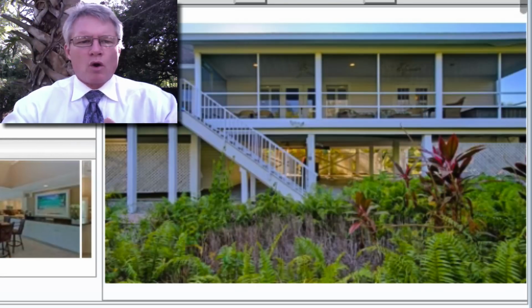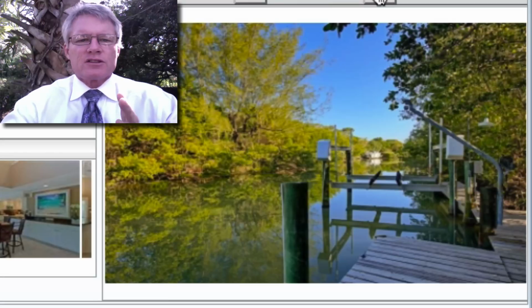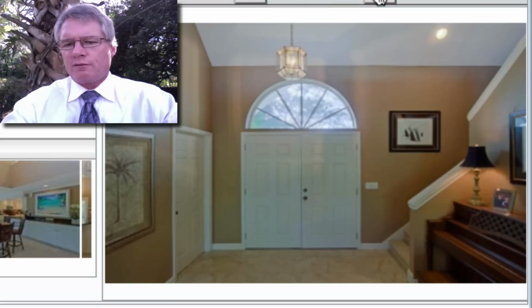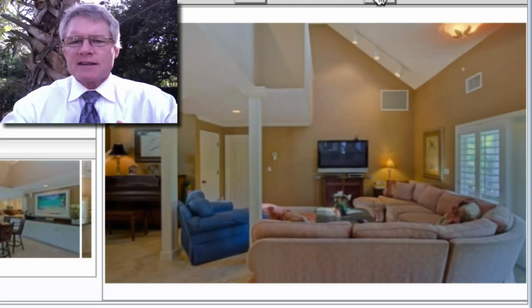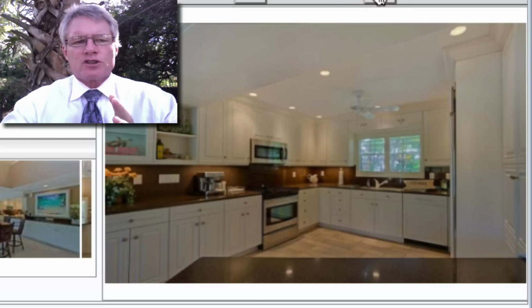Now, we're going to run over here to another great home on Sanibel. I think this is my last one out on Sanibel today. This one's on Blind Pass. This is a beautiful, beautiful 4-bedroom, 5-bath home, built in '87. Again, just going on the market, you're seeing it first. 4,300 square feet. This one is a direct access canal home, so you get the best of both worlds.